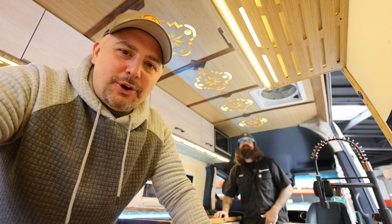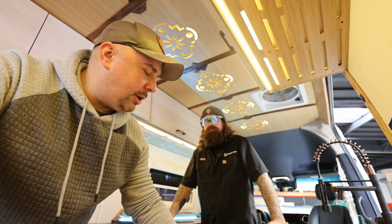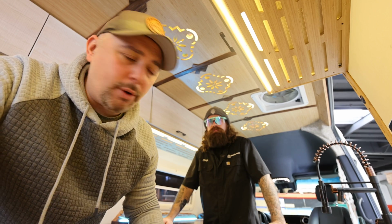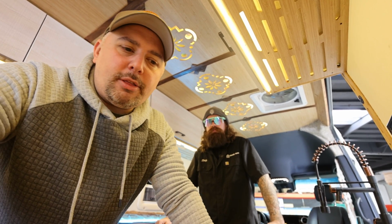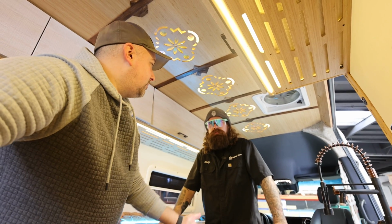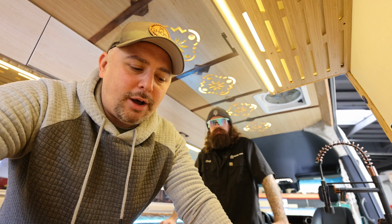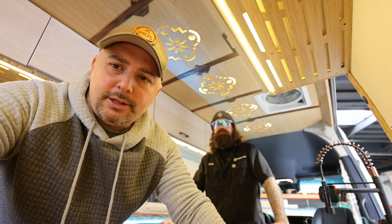Welcome to the Sandy Ghost collaboration build. Very exciting. Figured out pretty much the colors of the cushions, the layout we're going with, the cabinetry, the walls. But this is where the fun begins. Not that the other stuff isn't fun, but this is where mine and Steve's brain really kind of goes off on a tangent.